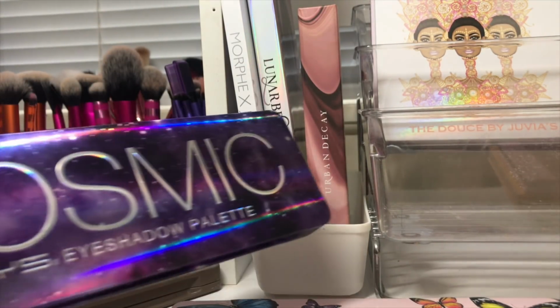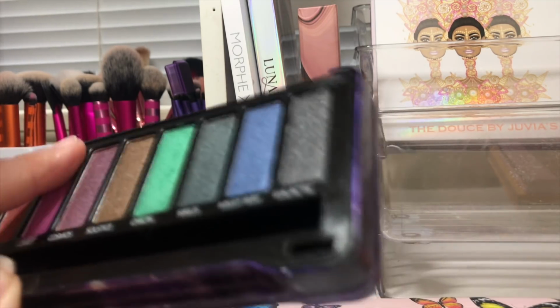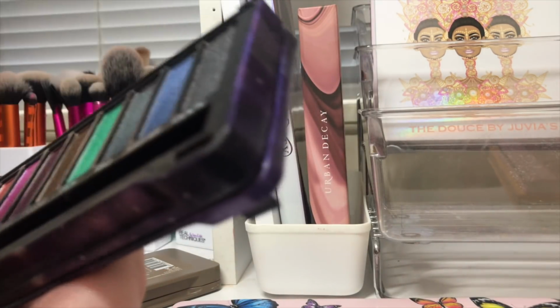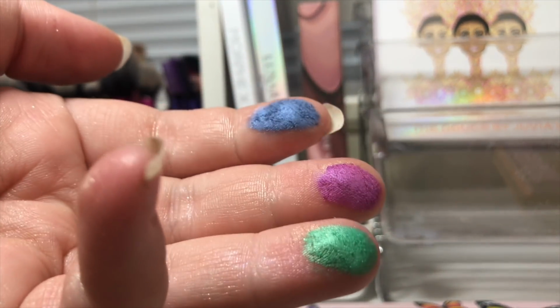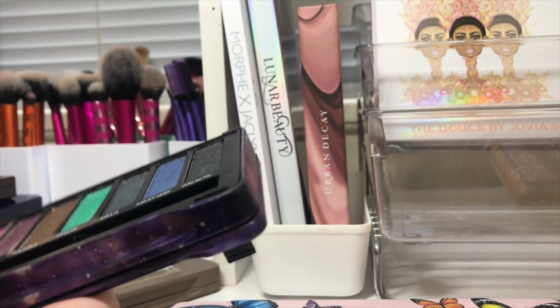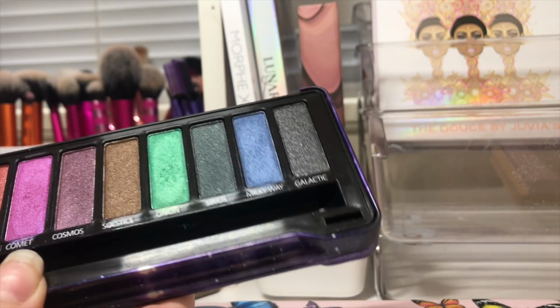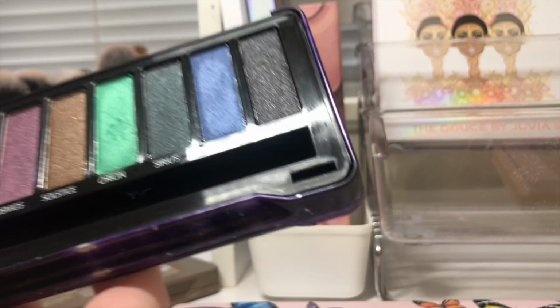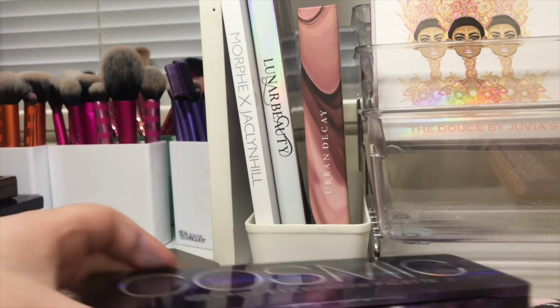So I have the Cosmic palette. This is beautiful. It's all shimmers, so you do need to like shimmers. It is a bit of a chunky formula, but they're absolutely stunning. I have eyeshadow all underneath my nails. I don't use this one too much because it is an all shimmer eyeshadow palette, so I just have to force myself to use it. But it's really good quality.